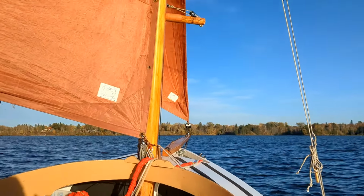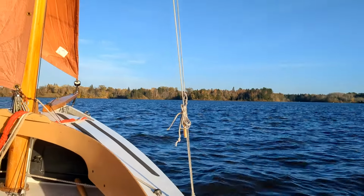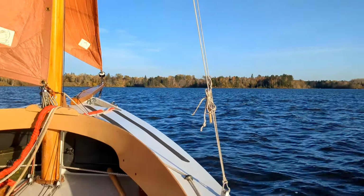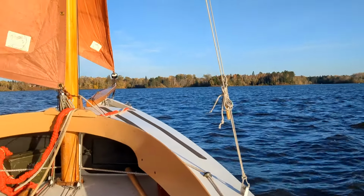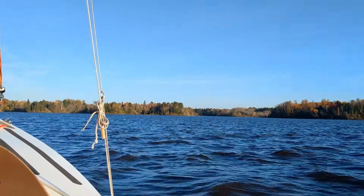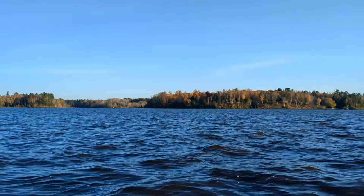I can shift my weight just a little bit and make some fine-tune adjustments, but I've come across half a mile of bay without touching it with winds on the beam. Beautiful evening. I think I've said that already this video.